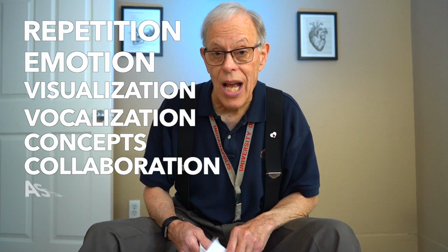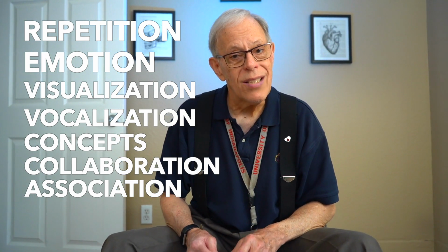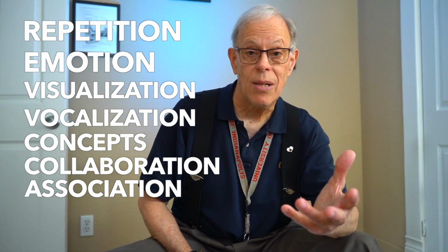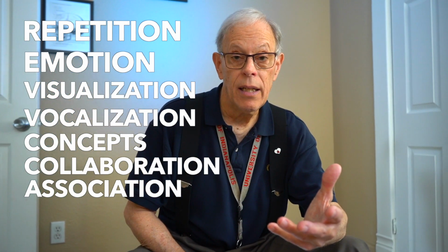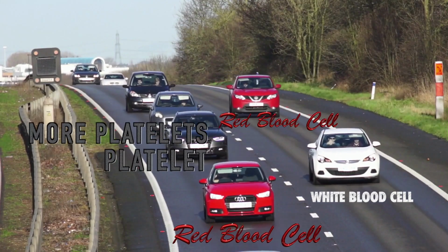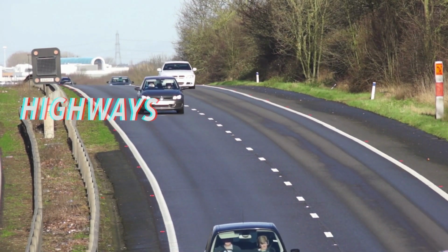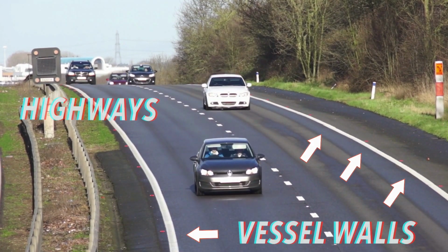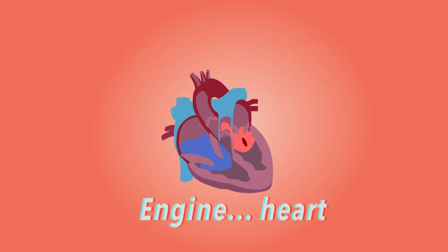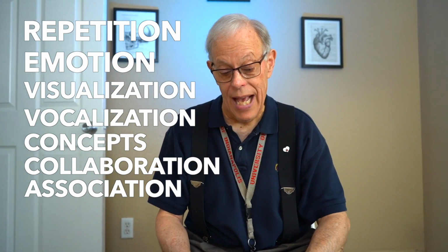The A is association. Associate new information to stuff you already understand. Like the cardiovascular system in the body. It's a transportation system. It's got vehicles, something that provides energy as an engine, and highways, vessels that those vehicles run on. Vehicles, blood, engine, heart, highways, vessels. We'll get into a lot more detail with that down the road.